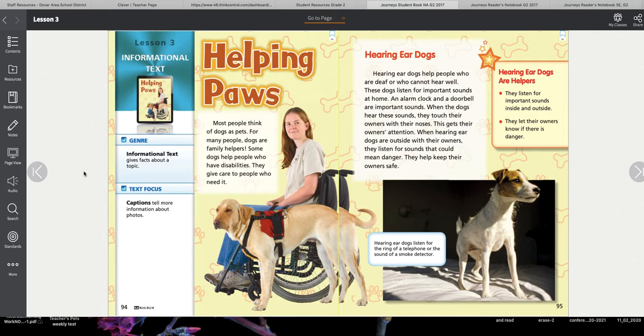Now, also, another kind of text feature in this story is that they have little boxes with just a little bit of information, kind of like bonus information, okay? So I'm looking at the top of page 95 where it says hearing ear dogs are helpers. So these are the two important things to remember about that. They listen for important sounds inside and outside, and they let their owners know if there is danger. So that's what we need to remember about hearing ear dogs. Now, the caption here at the bottom of page 95, talking about just this picture, says, hearing ear dogs listen for the ring of a telephone or the sound of a smoke detector.